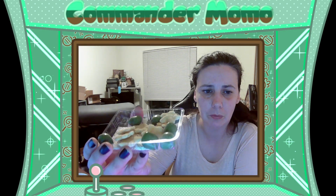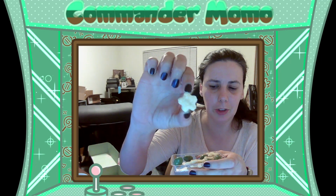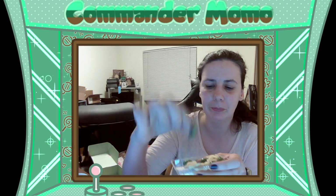And then we have the little chocolate guy. Oh, he's a rice cracker too. He's just coated with chocolate and green tea. I like this. And not to mention, it's just really pretty. You have your Sakura shapes, and then you have the really pretty green. I like that a lot. That's interesting. I really like that. I think that was my favorite out of the bunch.